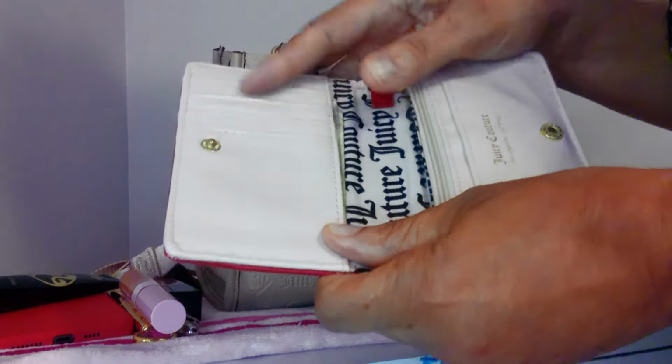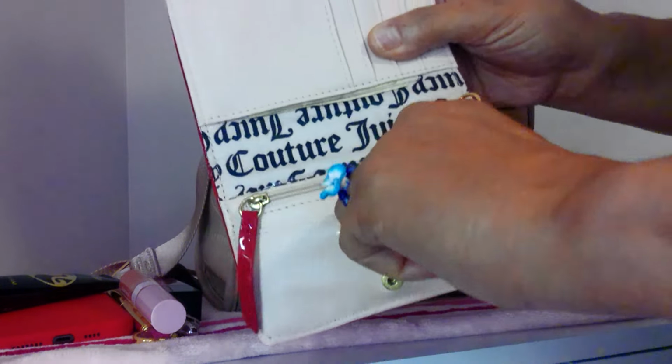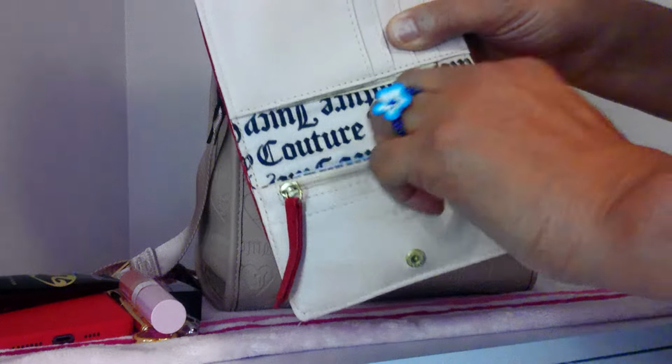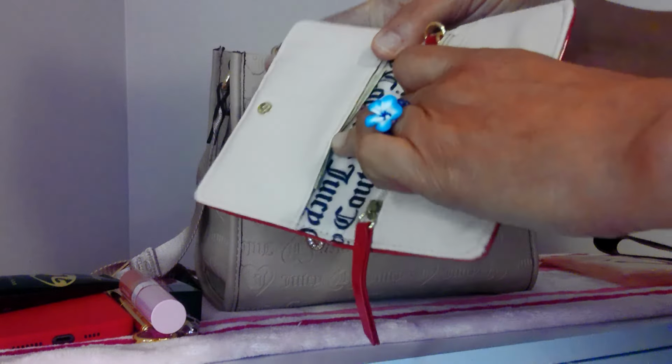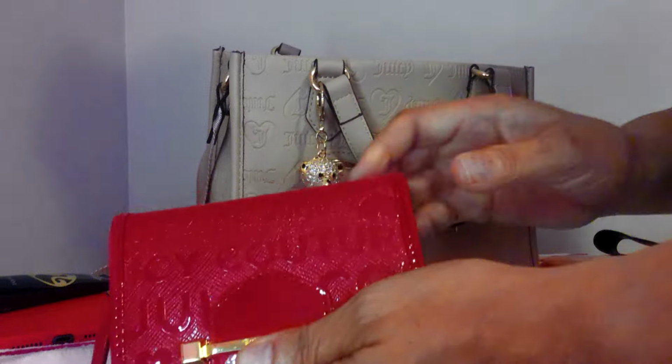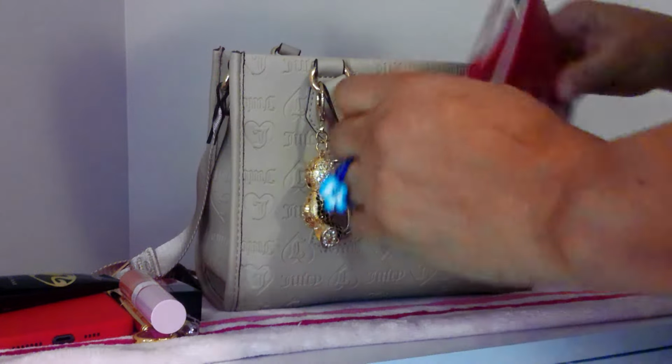But anyway, it has 4 card slots on this side. And then it has a slot here. And then a zipper slot for your coins. And then another zip pocket here. And one on the back, slip pocket. So yeah, this is how I like this little wallet.